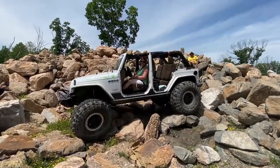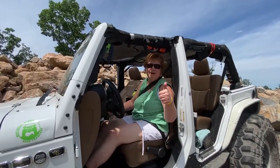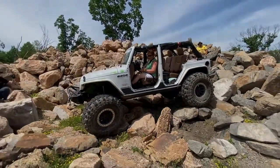It's a good looking Jeep, I know that. Thank you. Seat time over everything. I love it. Cool.